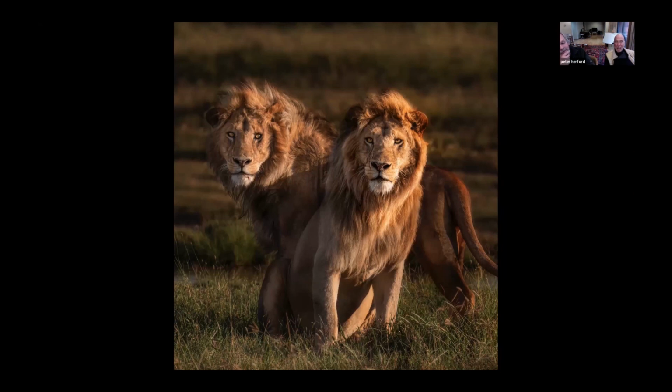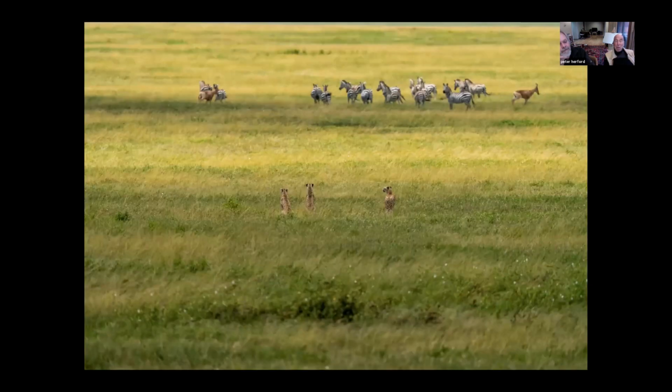Two brothers, late at night or late in the evening. These two are great. Because? They just look amazing. Yeah, they really do. They've got a terrific hairdresser.